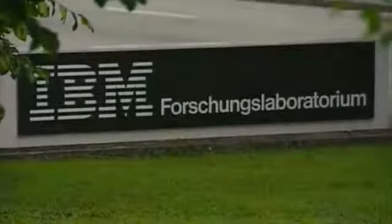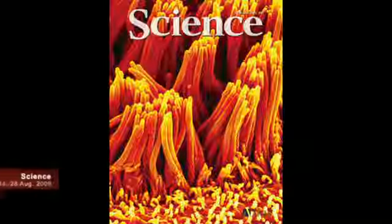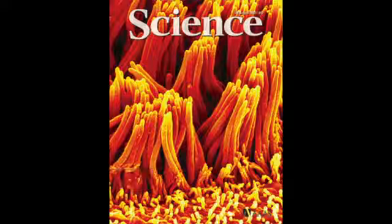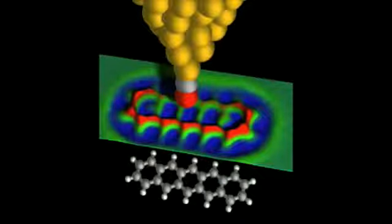In 2009, IBM researchers published a groundbreaking paper in the Journal of Science detailing how they imaged for the first time the anatomy, or chemical structure, inside a molecule with unprecedented resolution. The technique of using carbon monoxide functionalized tips for non-contact atomic force microscopy was highly acclaimed in scientific circles and reported widely in the press.